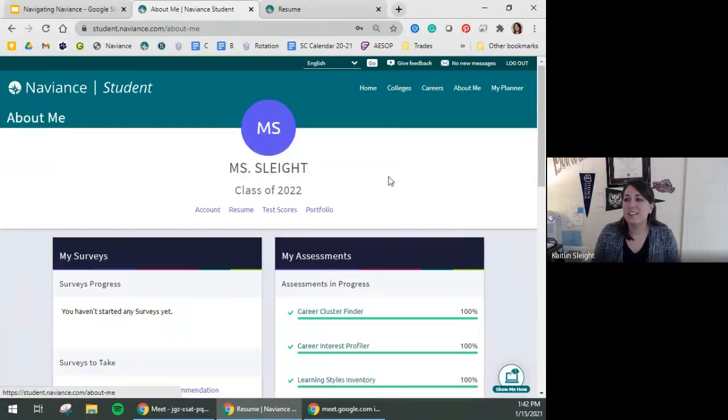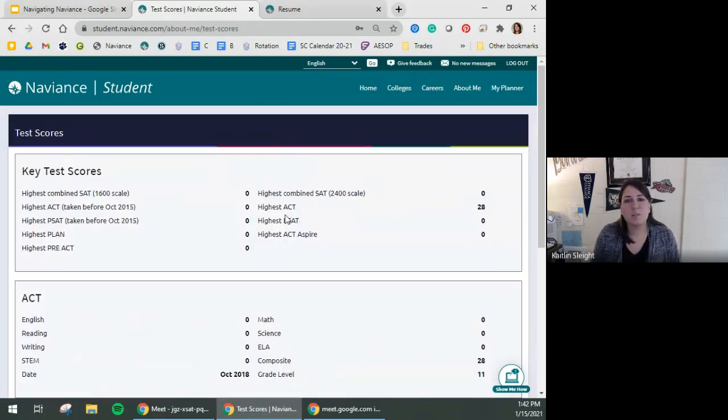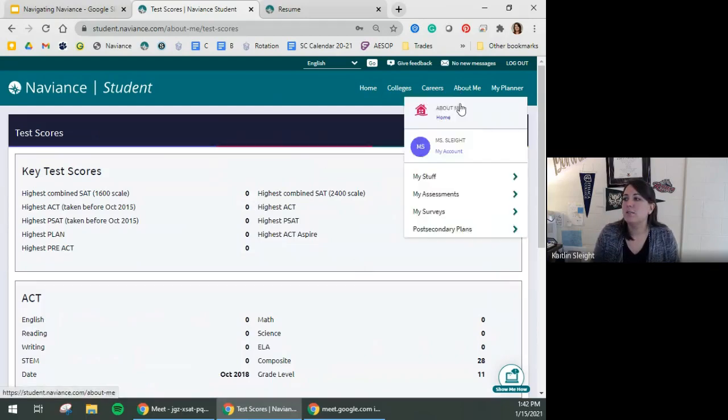Okay, so that is the resume section. Test scores, your test scores will get automatically added in here. Essentially, once you take a standardized test, whether that be the SAT, ACT, PSAT, we will get the data files from the testing agencies, and we'll upload them as soon as we can. Usually it takes about a month or 2 months for that to happen. So we update that for you.